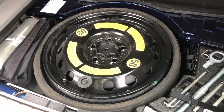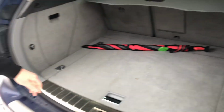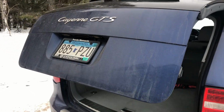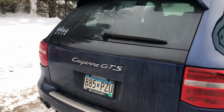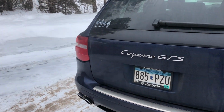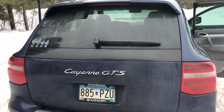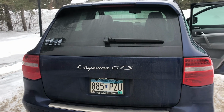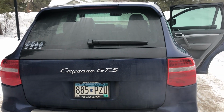That's pretty cool. There's that, and then just hit that button and it closes back up. It's not as soft as it once was. It is not as soft as it once was, especially if you get into a 2020 or, oh, those are seamless. Yeah. But for a 2008, having it, it's awesome.